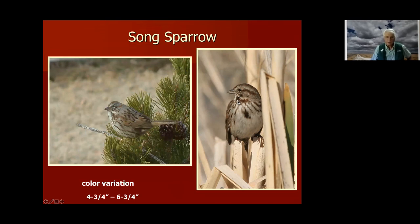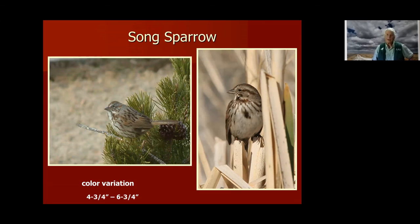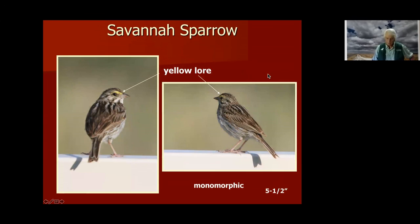Now there's a wide variety of sizes in the song sparrow population, anywhere from 4 3/4 to 6 3/4 inches. And for years, biologists have been talking about separating that into several different species, which luckily they haven't done yet. But there's a number of different color variations in the population. Notice how this one tends to look more brownish on the face. This one tends to look more grayish, even on the body. This would be a grayish morph. This would be more of a brownish morph. But recognize that central stick pin and the breast streaks and the streaks on the face and the malar stripes, no matter what color, you've got a song sparrow.